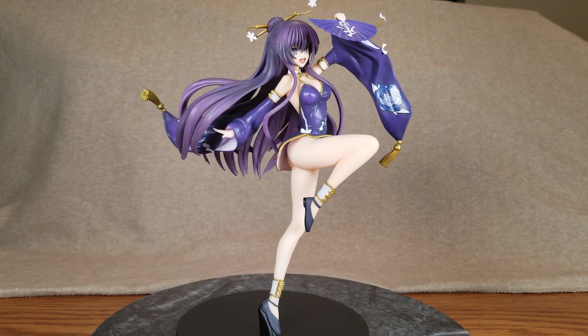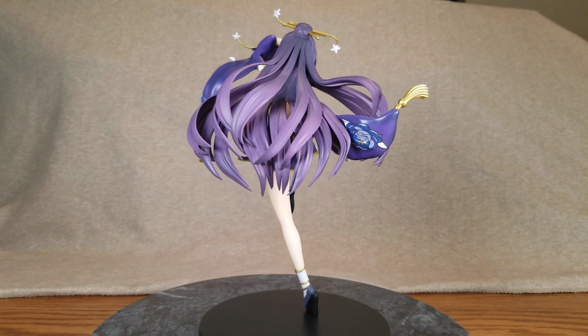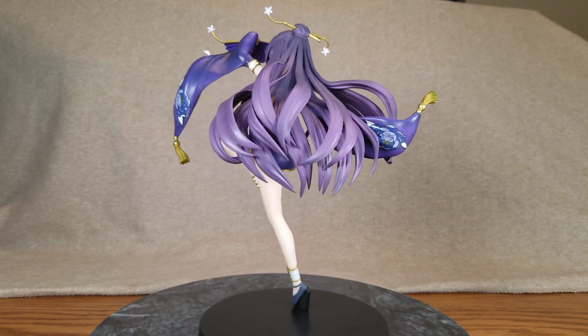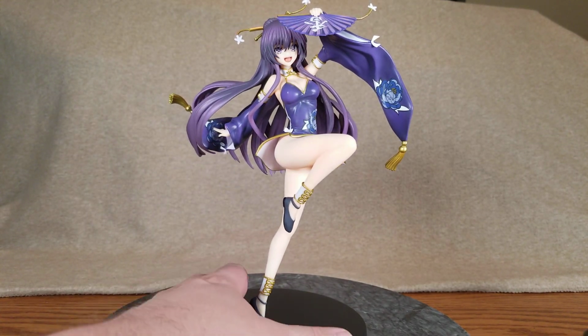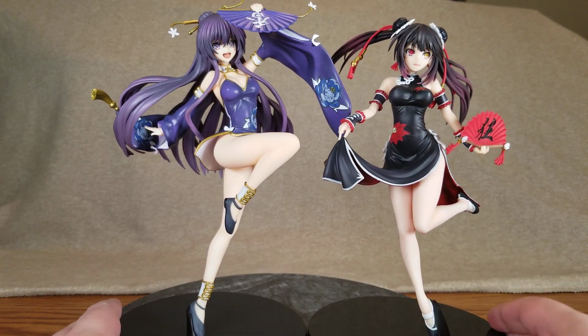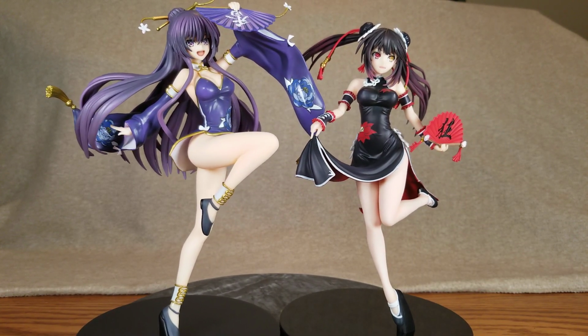So for just one figure, she comes in a big box because of that hair and the sleeves and everything. So she takes up quite a bit of space. And she is meant to be a set with Tokisaki Kurumi. And they go together pretty good.